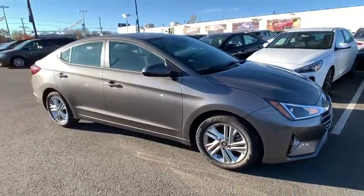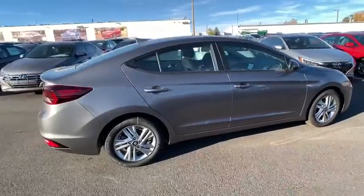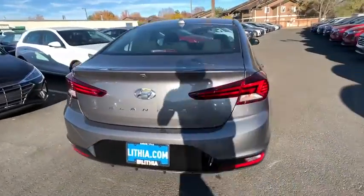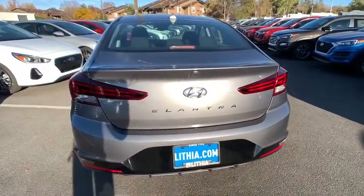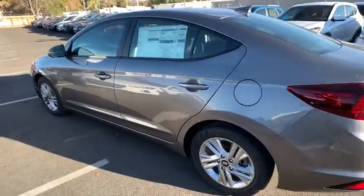Drivers are going to love the 2020 Hyundai Elantra. The Elantra boasts the most interior room in its class and gets an exceptional 35 mpg. With its luxurious standard features, the Elantra is an easy choice. Here are some of this vehicle's great options.